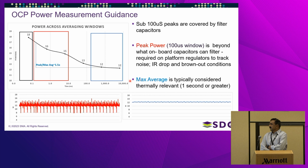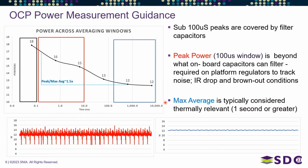So these are very different terms, and it's always good when you're talking, are you talking thermal power, electrical power, because they are different. But the OCP spec does call out this 1.5x, and I think this turned out to be about 1.45 based on an actual sample here, but it's not uncommon, and there's probably some grounded mathematics associated with this, where based on the difference in the averaging windows, you get this figure. There is something concerning in the OCP spec that does talk about above 29 watts, this number needs to go to about a 1.7, something like that.